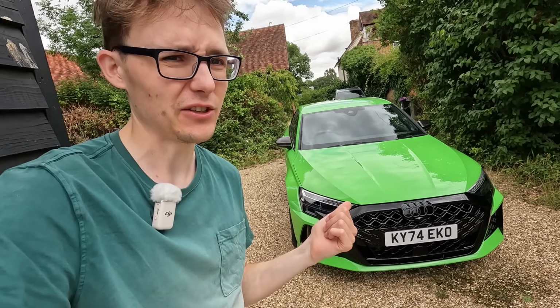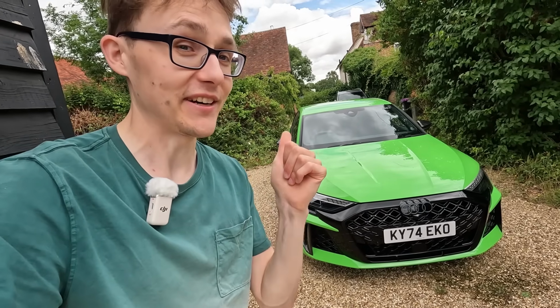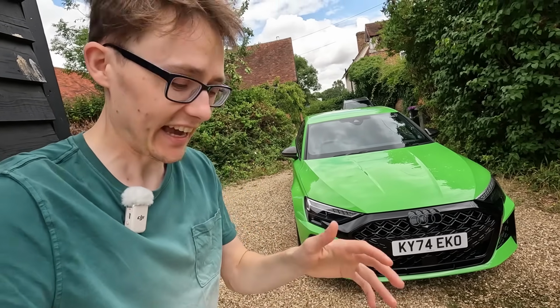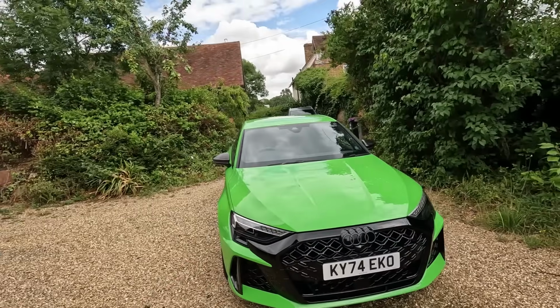This is a £68,500 car with its options. The only option on this car is the carbon bucket seats, which I'm excited to share with you, along with my thoughts so far on the car. So let's just go around it.